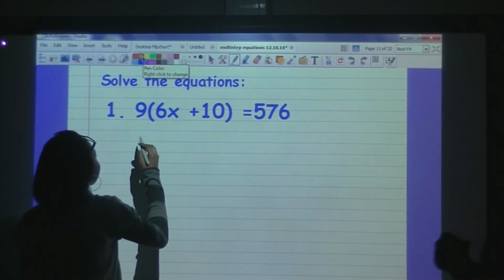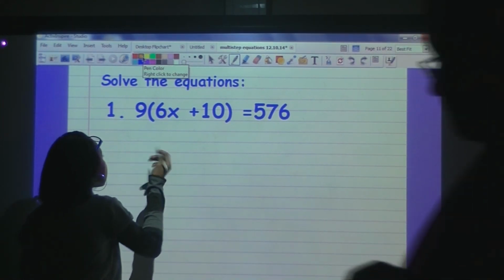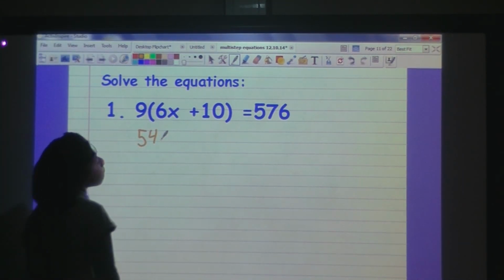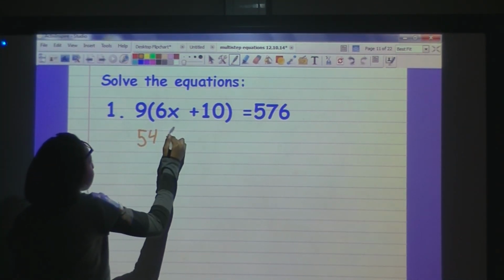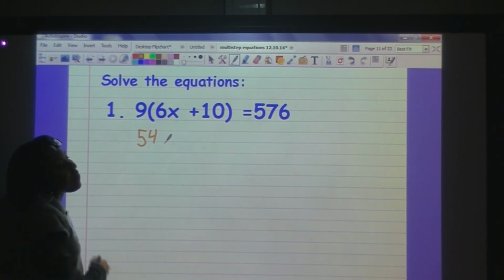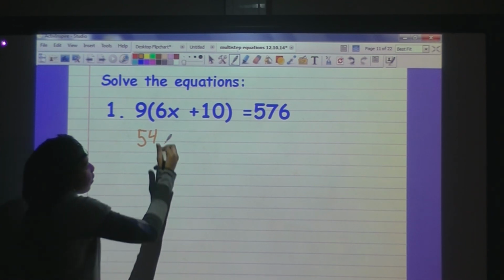First we're gonna multiply the number closest to the parentheses, so 9 times 6 is 54. I'm sorry, guys. Everybody, you all must be trying this out as well, okay? So we're gonna make sure that you're gonna correct things. You also are practicing as well. You all should be writing this down too. Let's go ahead and distribute.